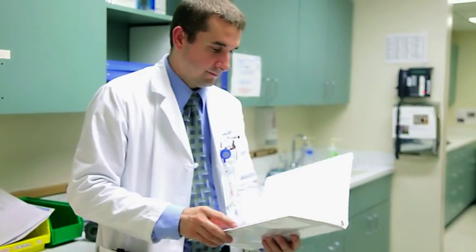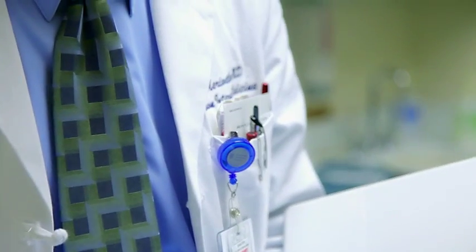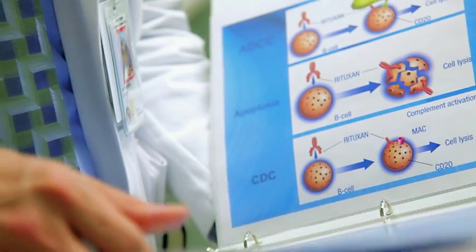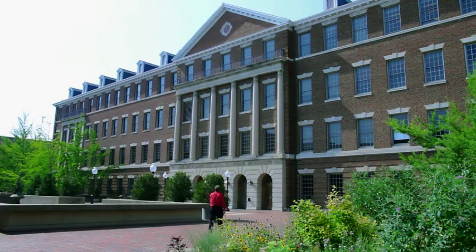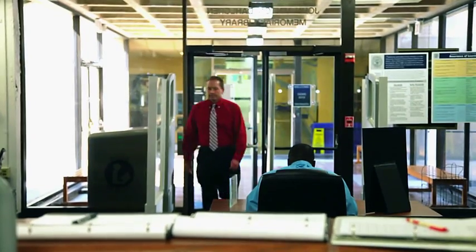In an ideal world, physicians would instantly get the precise information they need for patient care, whenever and wherever they need it. At MedStar Georgetown University Hospital, this ideal is becoming real. Hi, I'm Jonathan Hartmann, the Hospital Informationist Librarian for the Georgetown University Hospital.